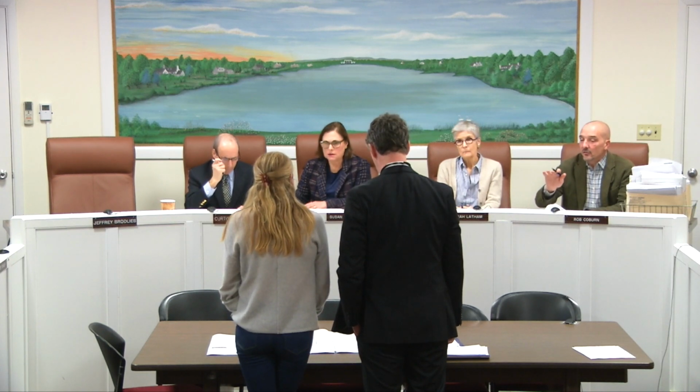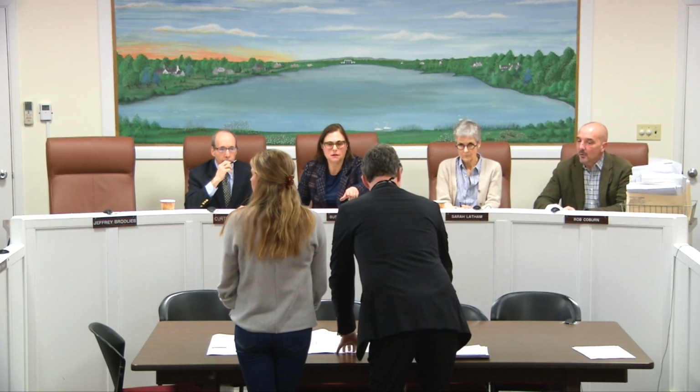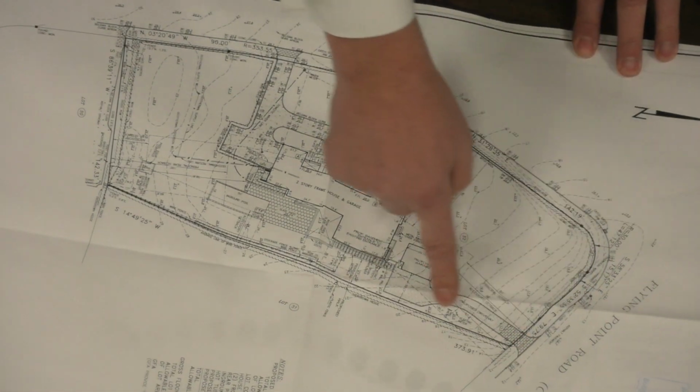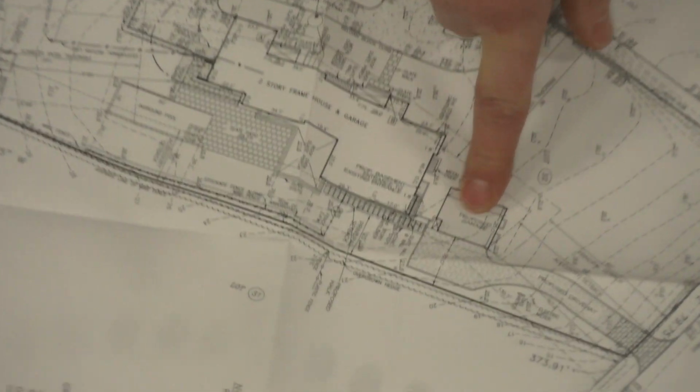Okay. Again, just for the video record, if you could go back to the survey and point out the main house and the location of the garage. Okay, so this is the Flying Point driveway garage. Yes, thank you.